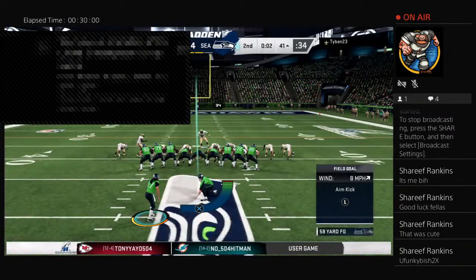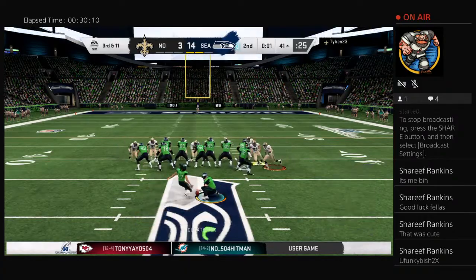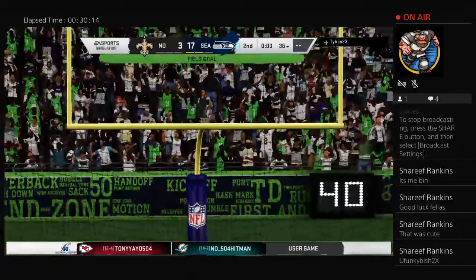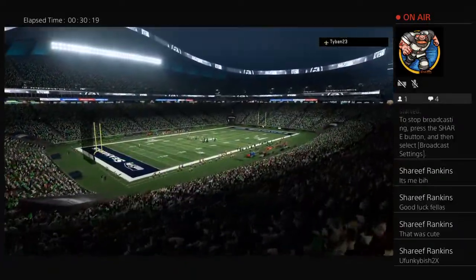So with 2 ticks left here in the half, on is the field goal unit. This will be spotted on the midfield logo. It's a 58-yard attempt. And I tell you what, he got it from 58. That had lots of leg behind it.